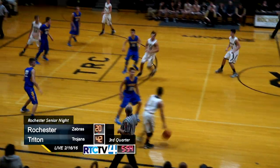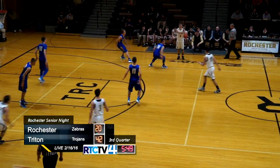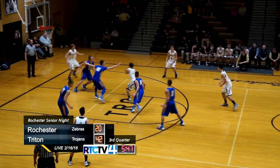Bailey missed the second free throw. Wilson Lee grabs the board. Now Holland has it high on the left side. Top to Reinhold. Right side to Abbott. Back to Reinhold. In the lane to Lee.